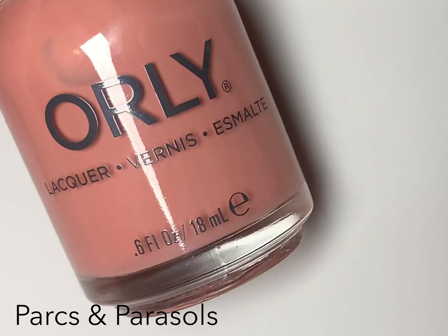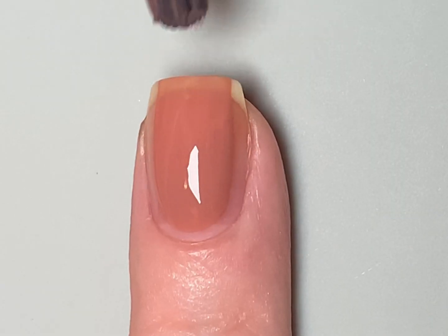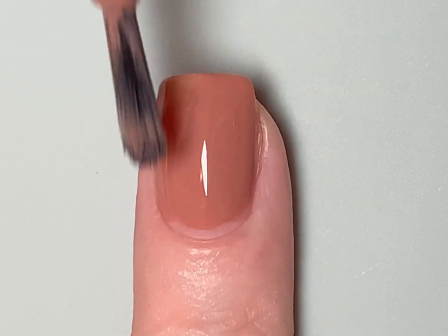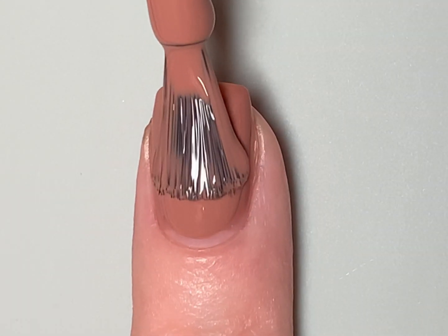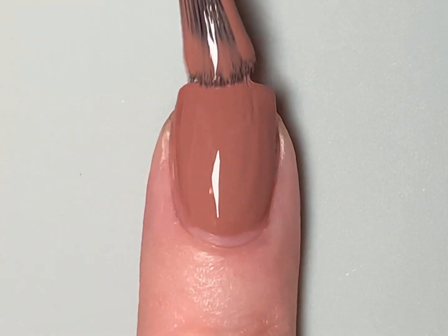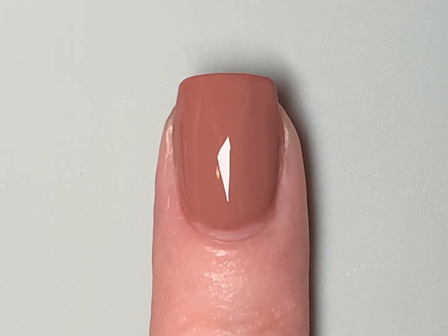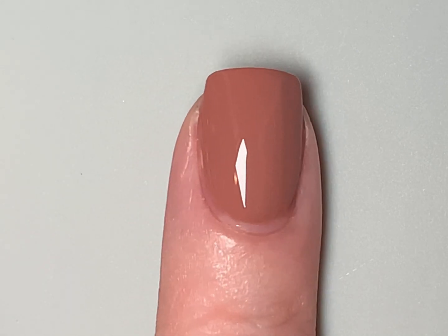First up in the Impressions collection is Parcs Parasols. This is a soft rosy brown cream. I will probably get a bit repetitive throughout this video, but as you can see on the first coat here, we get really good coverage, very even coverage. I love the creams in this collection. They're all creams, but I like that they're not too thick and not too thin. I also think this is the perfect neutral shade for a spring collection. I love that you have the brown, but it also has that touch of pink in there, a bit of a rosy tone. I think this anchors the collection very well because you have so many pastels around it. So again, 2 coat coverage here, beautiful even coverage, great formula.